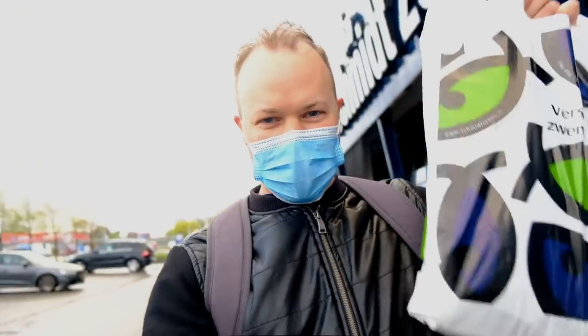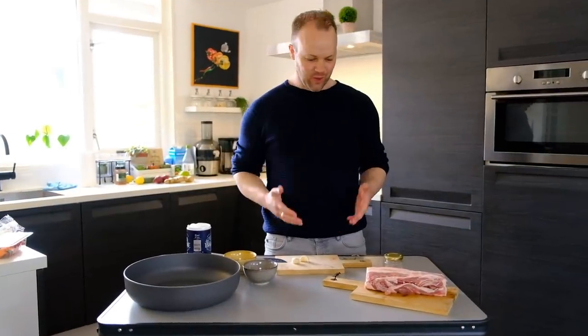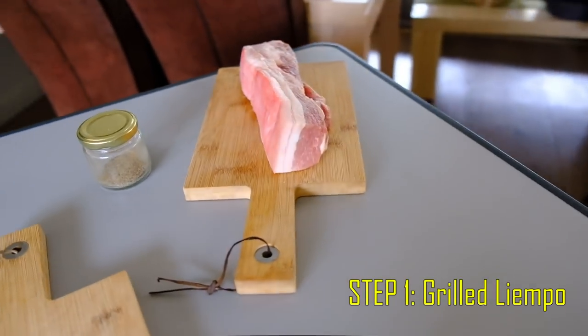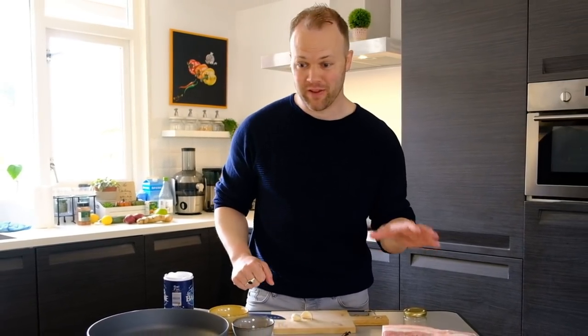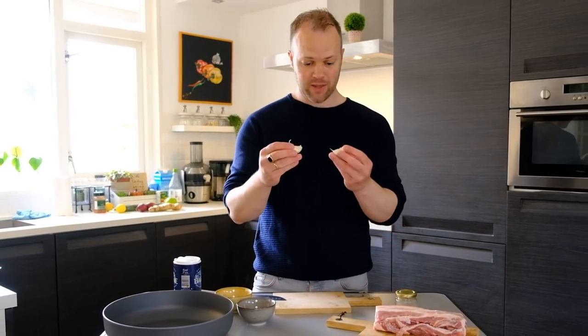We got the fish. Let's go back home. So we're back home. We're gonna start with the lechon belly. We have a beautiful piece of pork here, and it's 400 grams. So Chef Morris will be online soon, but he asked me to prepare this pork belly first because we need to marinate it. So it's quite a simple marinade.